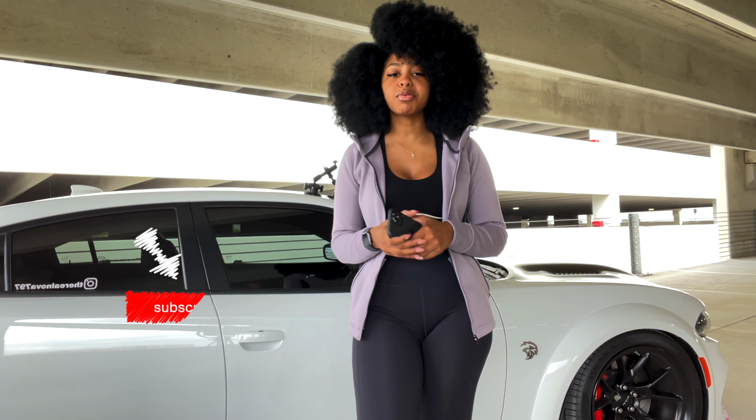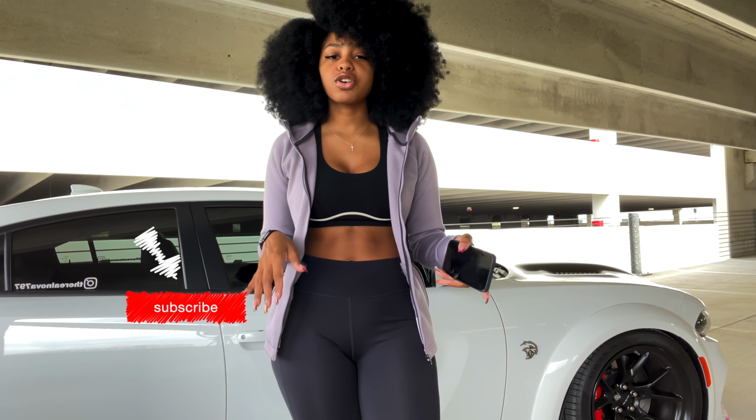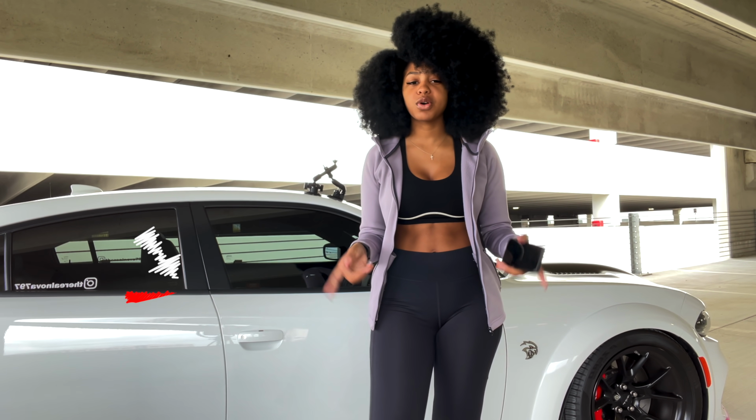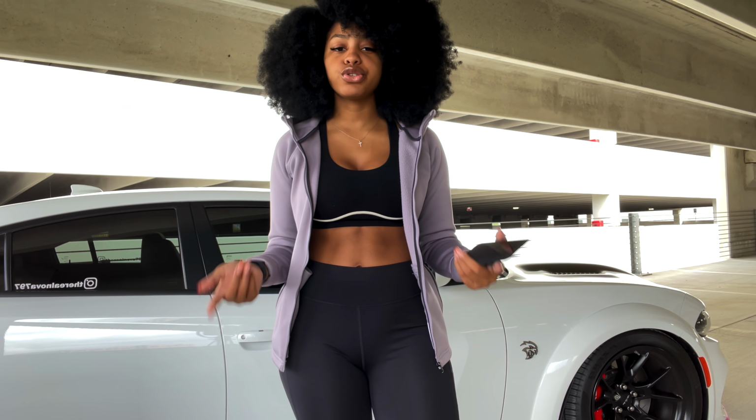I'm also going to throw in a couple tips about what comes with the Charger that doesn't come with the Challenger. And I'm also going to throw a couple insurance facts in there as well, just in case you're interested in what you may be paying based off of what you choose.